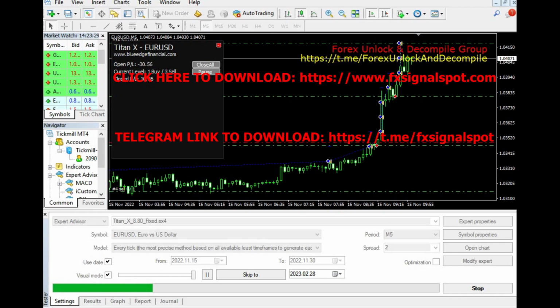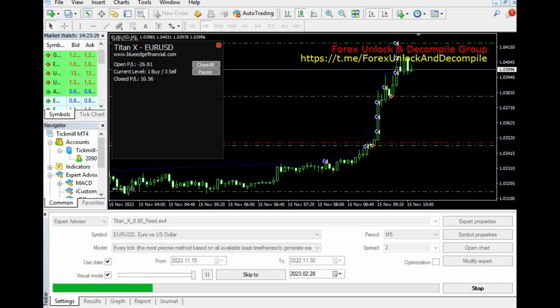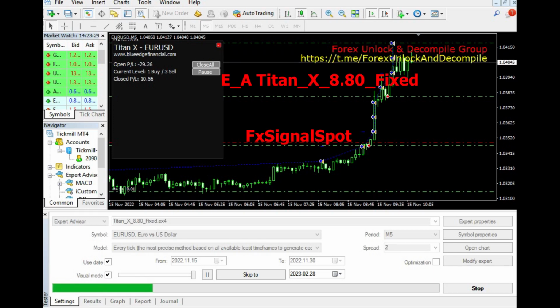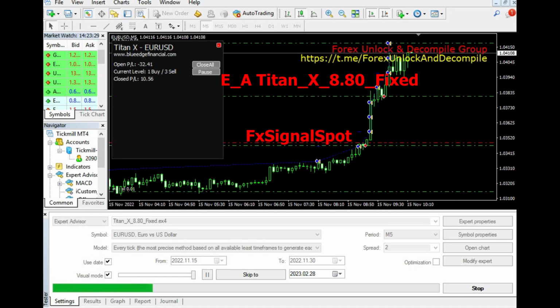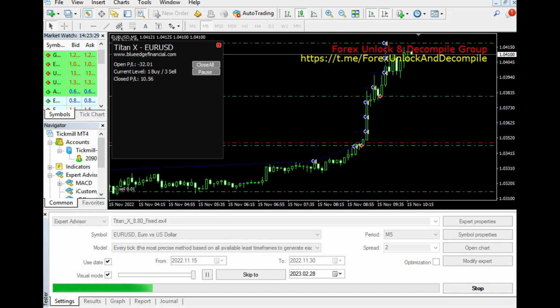The Titan_X_880_fixed.X4 EA offers a high degree of customization, enabling you to set your target price both above and below entry. The EA is equipped to calculate the required lot sizes needed to achieve your desired prices, and you can determine the maximum allowable drawdown before the trade cycle closes.